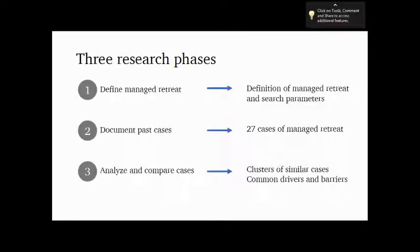So our research basically breaks down into 3 steps. First, we had to actually set out what we are looking for, define what we are going to include as managed retreat. Then we went out and looked through a bunch of different sources to see what we could find, and we found 27 different cases of managed retreat, and I'll describe what those are. And then we really did the meat of the analysis, which was comparing these cases and trying to identify, what makes them similar, what makes them different, were there barriers that we saw across all of them, and what made them work, if they did work.